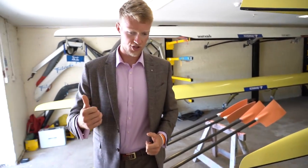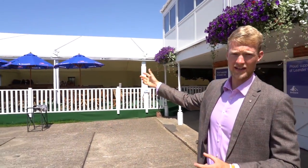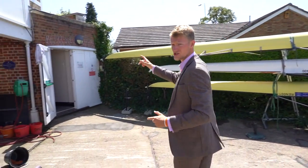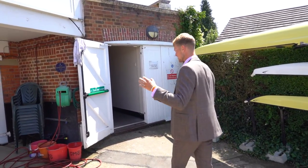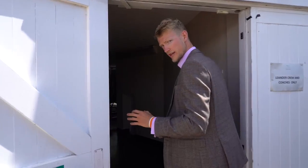And as we head outside onto the hard outside of Leander Club, we see again the tent, the preparations for the regatta, but we'll get back to that once we get through the athlete area. So from the boat bays we head straight into the gym here at Leander Club, where we spend a lot of our training time during the winter.